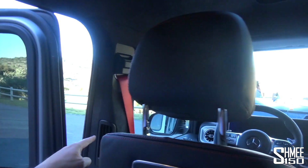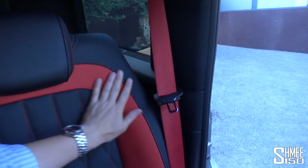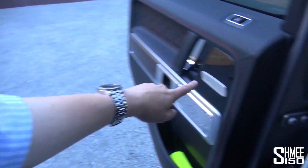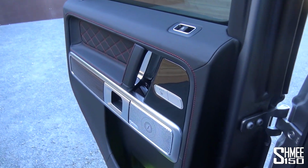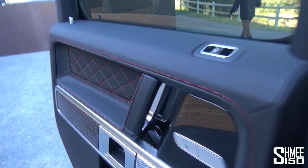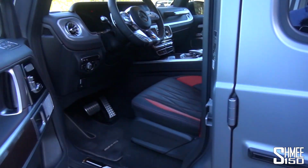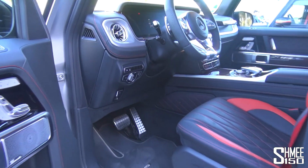You've got air conditioning vents as well, and I particularly like the fact that you have the red seat belts to match with the materials used on the seats themselves, perforation, and you even have heated seats in the back as well, which is just a nice touch. I think everything is finished so well. I'm a big fan of that. Anyway, close up the back, jump into the front where we can start going through everything.